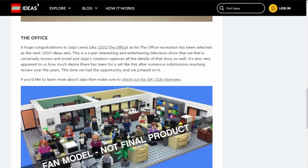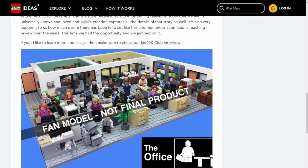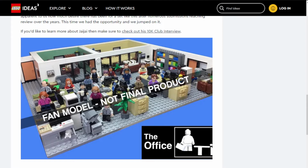Next up is the office. That's also made it through. This is the American office as far as I'm aware or can tell. I don't really know much about the English version or the American version. Probably won't go into buying this, but I do appreciate that Lego are doing these set builds. I really like the Friends ones, so if I get more things that I'm actually interested in, I'll certainly consider them. This one though is not for me.